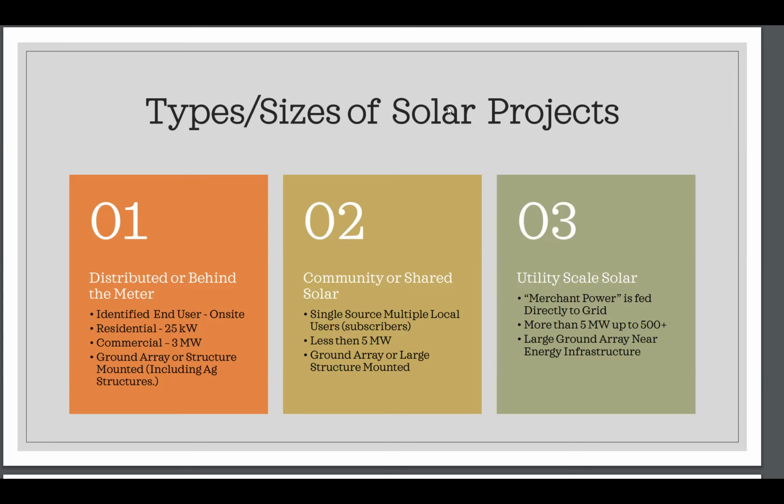And then there are utility scale projects, and those are the large projects that you see. I don't know if you've driven around and seen any of those. There are some really large ones in Virginia. And that's what's called kind of merchant power. It's fed to the grid, or it can be fed to a utility or a large user.